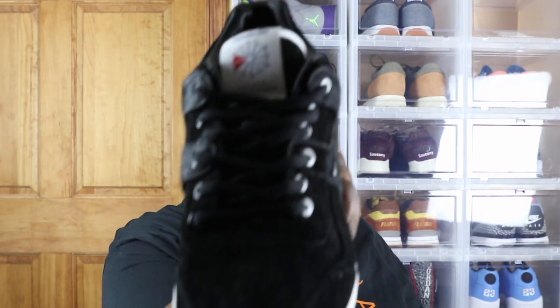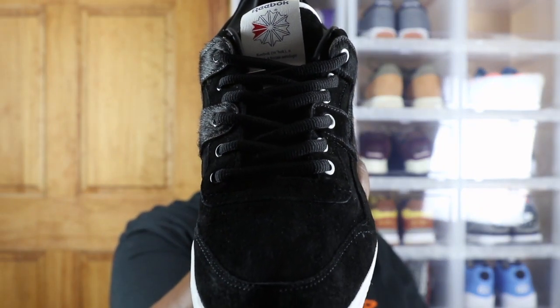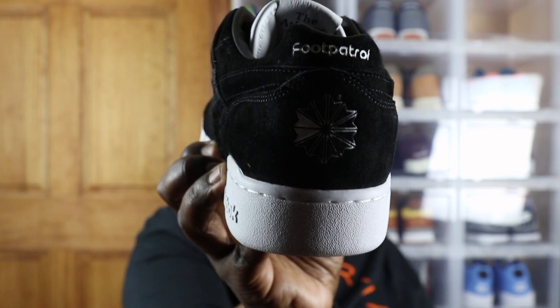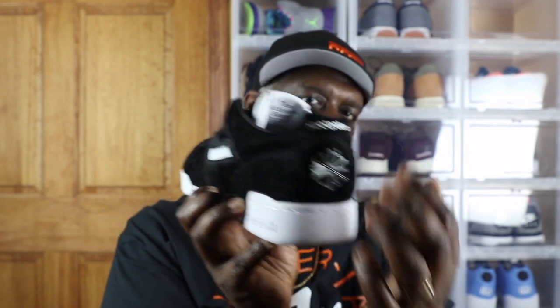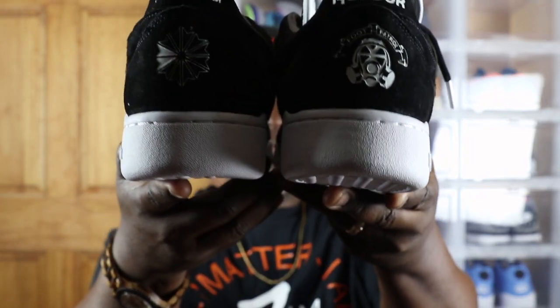it is going to have the traditional Reebok branding at the top of the tongue, and on the heel, of course, you still have the FootPatrol on the top of the heel pad there, which is kind of the opposite for the other shoe. So when you walk away, it kind of looks like that.